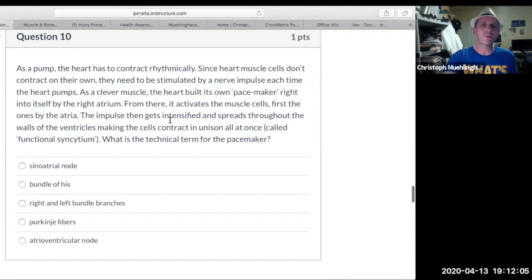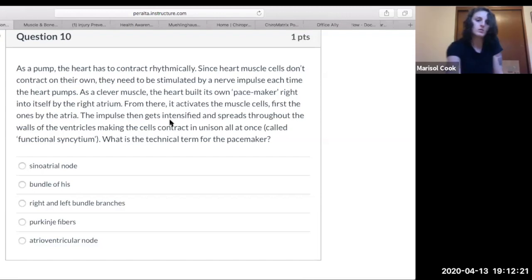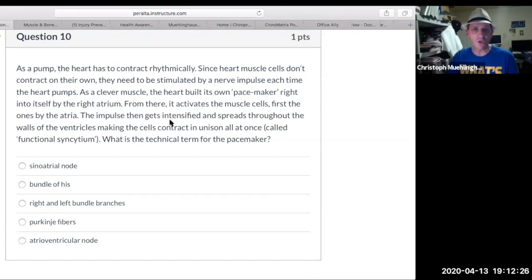All right, number 10. As a pump, the heart has to contract rhythmically, since the heart muscle cells don't contract on their own. They need to be stimulated by a nerve each time that the heart pumps. Does that make sense? So each time your muscle wants to contract, you have to irritate it. You have to shock it a little bit so it contracts.